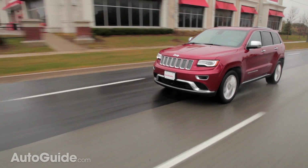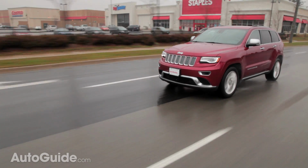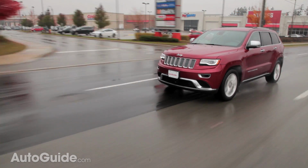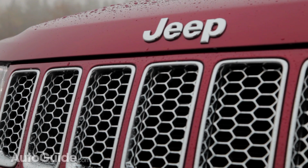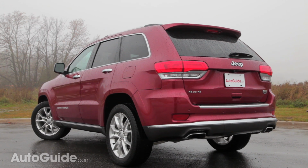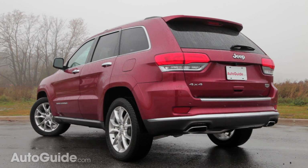The only one of our Utility Vehicle of the Year finalists that's not all new, the Grand Cherokee, is a revised model, and it does have a long list of updates, including a refreshed exterior that I'd say actually makes this the best looking vehicle of the group.